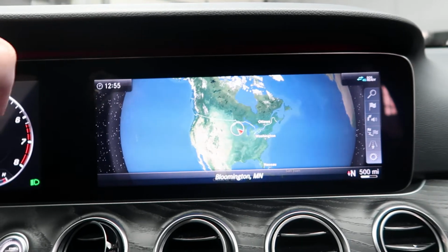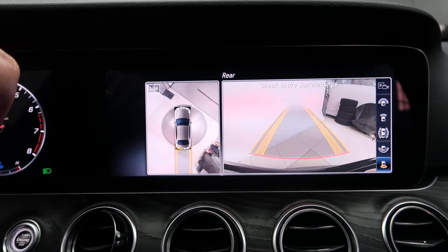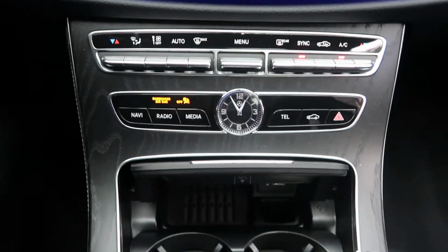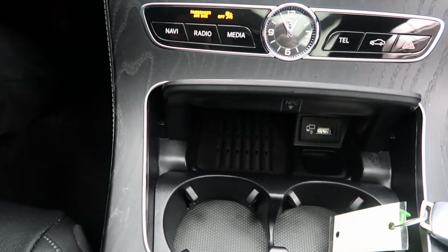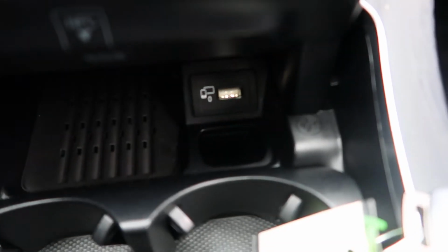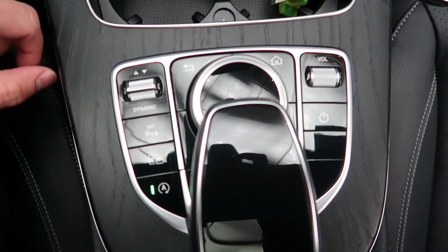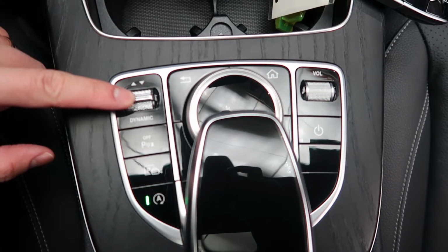navigation, parking assistance package with a surround view backup camera with sensors, dual climate controls, hard keys for the media display, wireless charging, USB port, touchpad and wheel for the infotainment center, dynamic selects for different driving patterns.